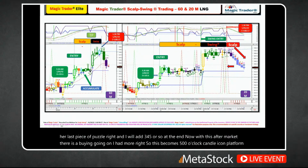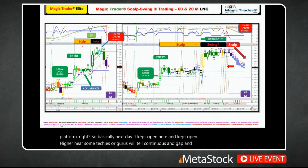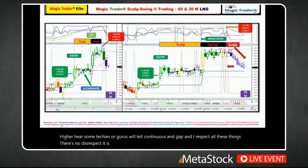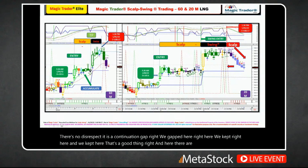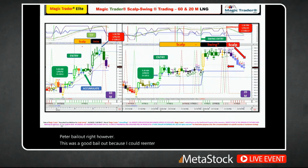So basically, next day it gapped open here and gapped open higher here, and some techies or gurus will tell you, oh, continuation gap, and I respect all these things. It is a continuation gap, right? We gapped here, right here, and we gapped here. That's a good thing. And here there are a lot of troubles, so Peter bailed out. However, this was a good bailout because I could re-enter, because I know this baby is not stopping here. How do I know? Let's go to the previous slide.